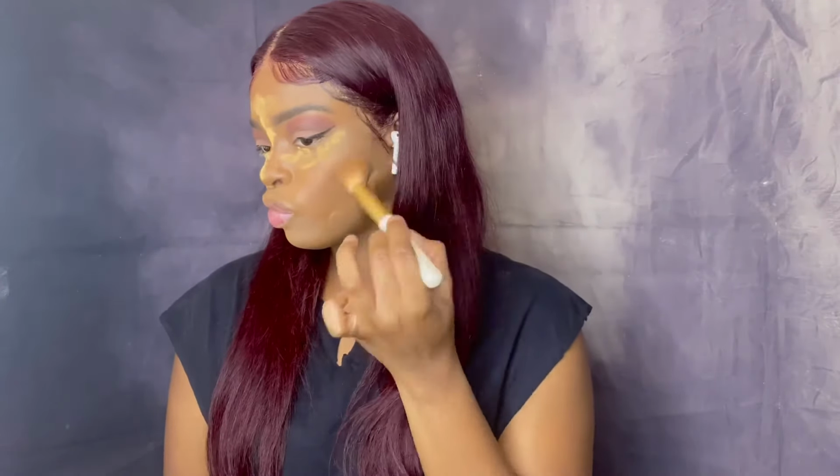Next, I'm going in with my Black Radiance True Complexion palette, and I'm about to contour with that powder. And again, I am lightly pressing. You don't want harsh lines.